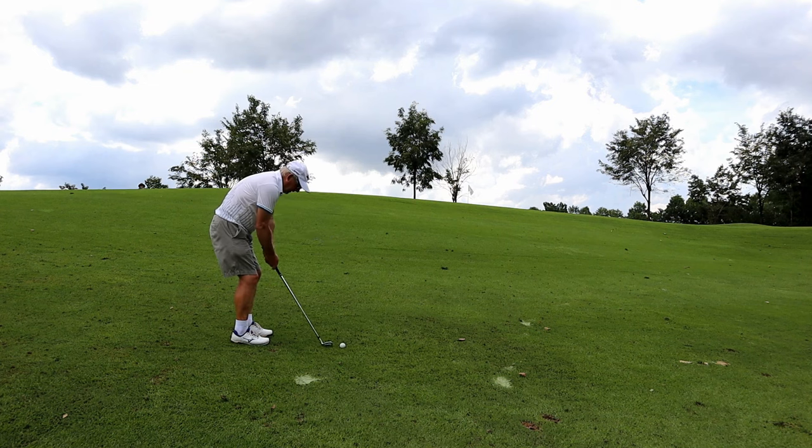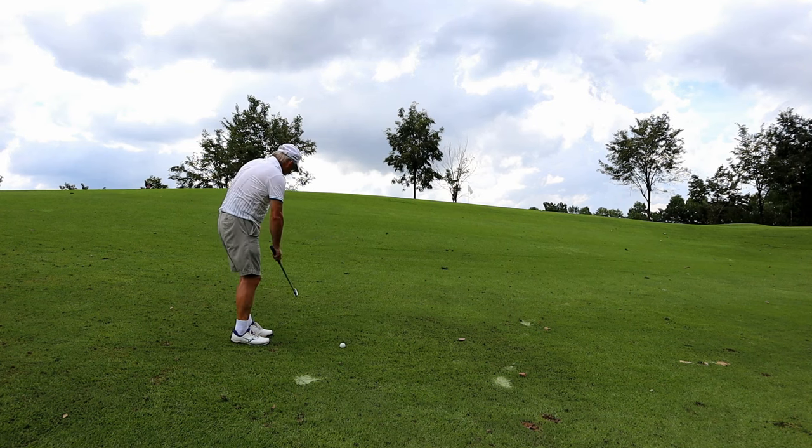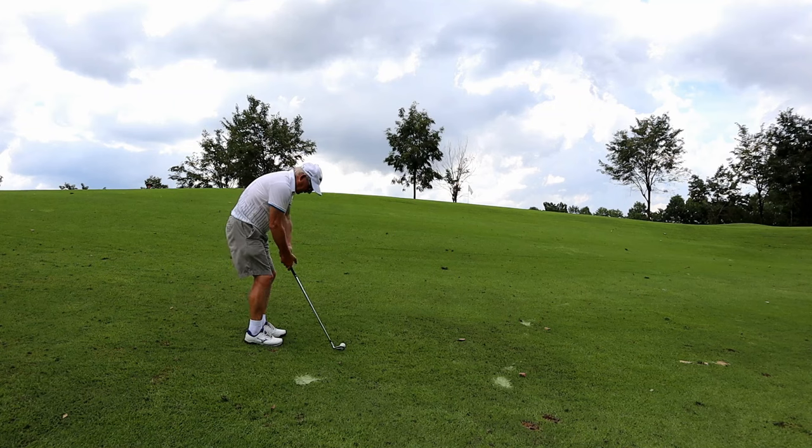Sometimes the answer to a problem is just to clunk the ball with a lump of iron, and that's simply what I'm going to do to get it up this slope.